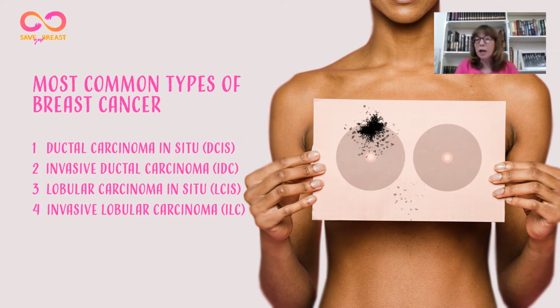And there are many other types of breast cancer, but they're pretty rare, and I don't want to confuse the issue and go into them now, but just so you know that there are other kinds.